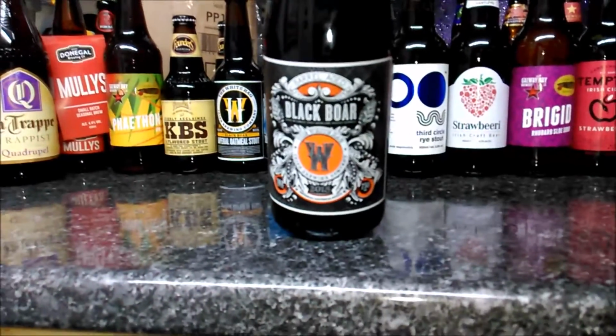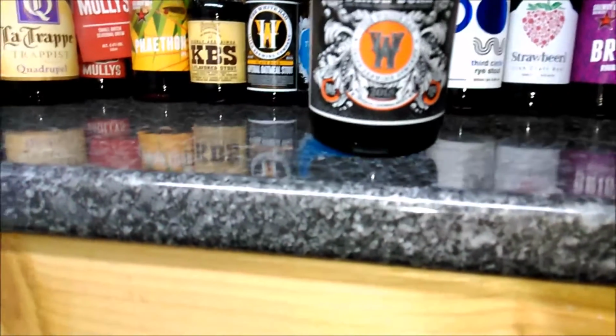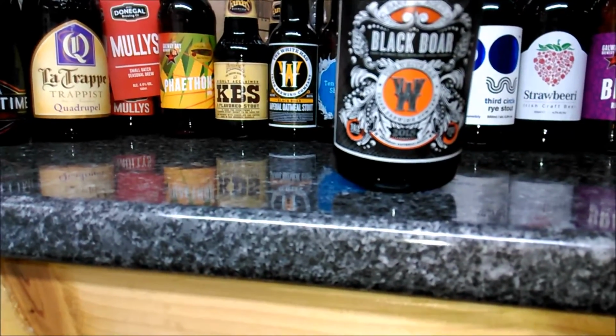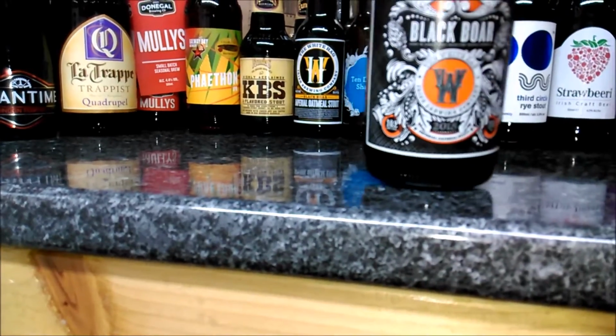Get it in focus, I think. Black Boar, barrel aged in single malt Highland whiskey barrels. So I was told this is quite peaty. It's an imperial oatmeal stout. I don't know, it's 10.2.